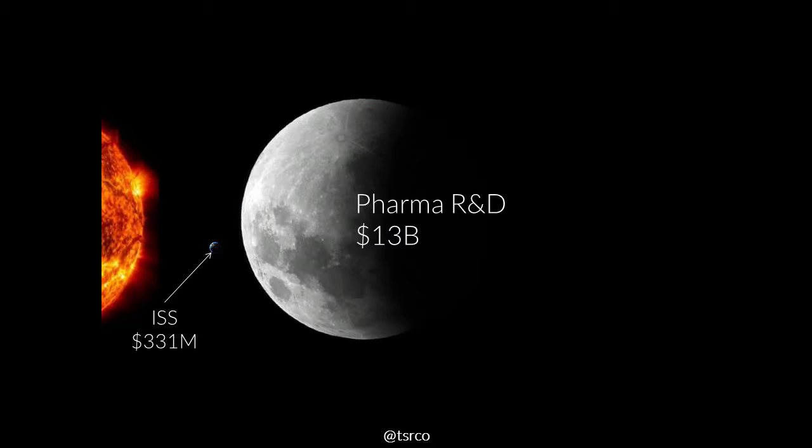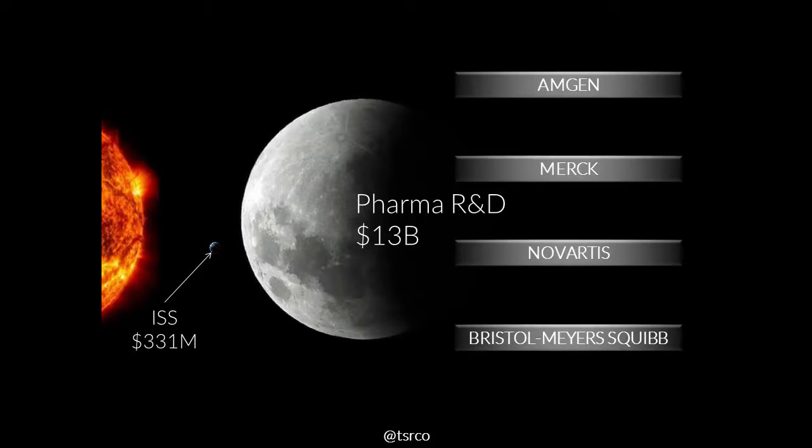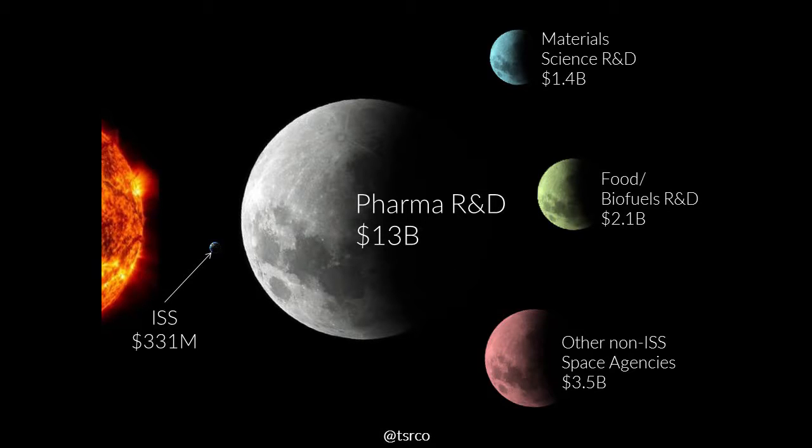But with that, we can grow into a much bigger industry where there's the biotech and pharmaceutical industry, where they spent $13 billion last year alone on the early drug discovery work. Now, already major pharmaceutical companies like Amgen and Merck are already doing some and have done a number of studies in this area. But with our versatile hardware, we can also address the material science research market, food and biofuels, as well as these 40 other space agencies that can't even access the space station now.